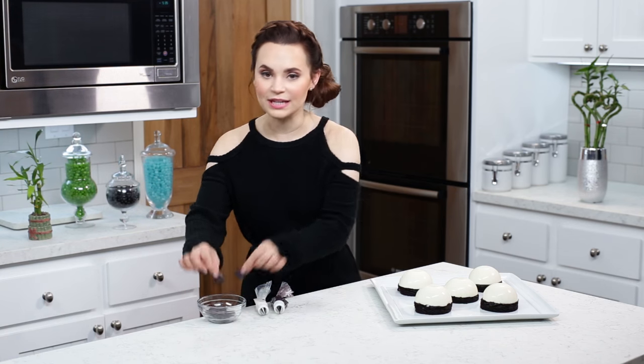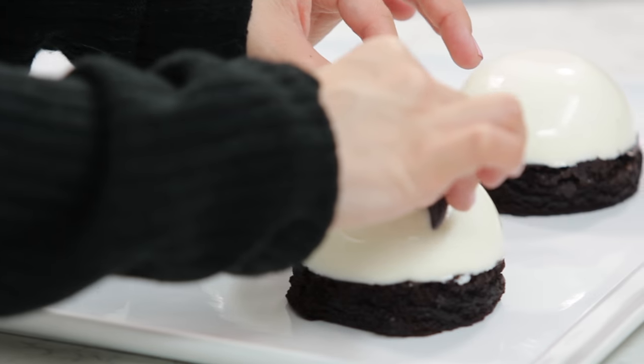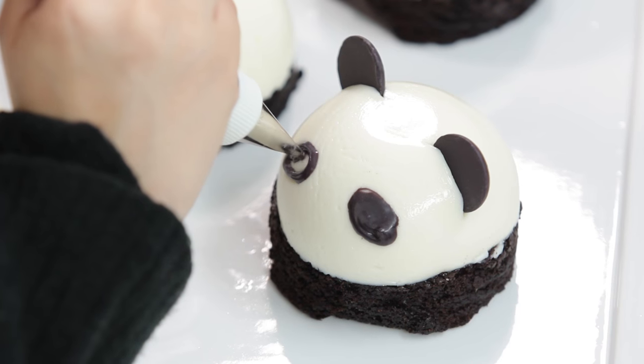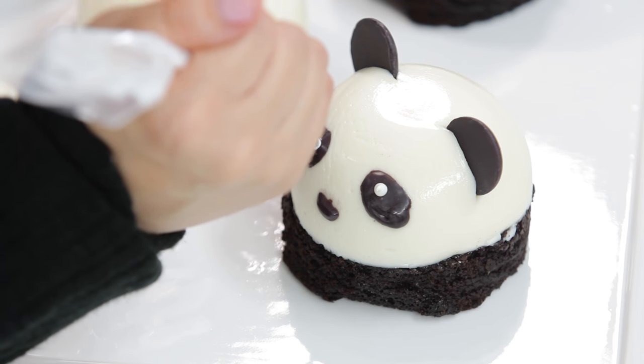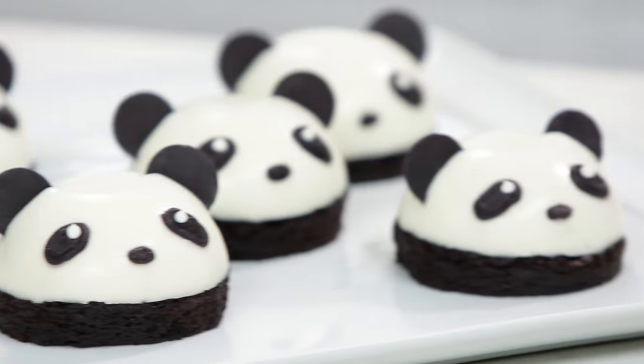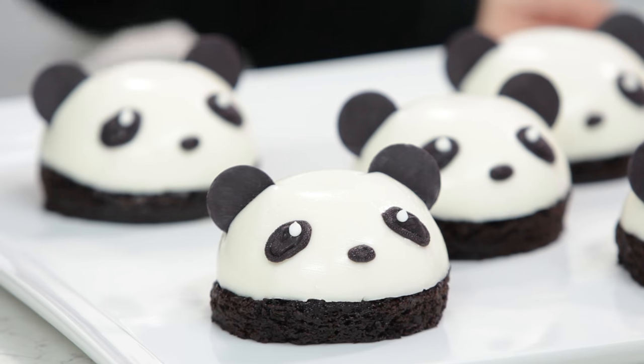First thing I'm gonna do is place their little ears. So you're just gonna stick two in at the top. And now, I'm just gonna eyeball it and draw two eyes and a nose. Here are all the panda cotta treats that we made.